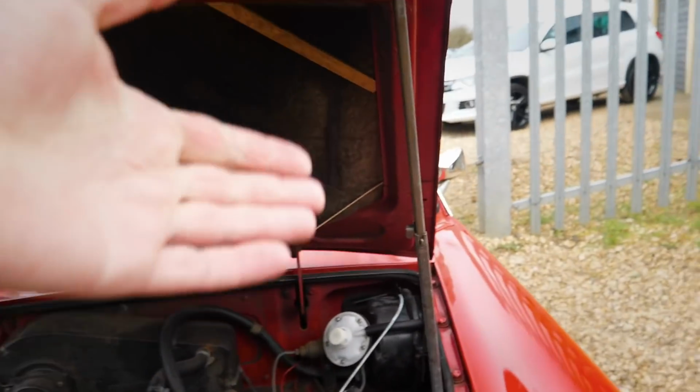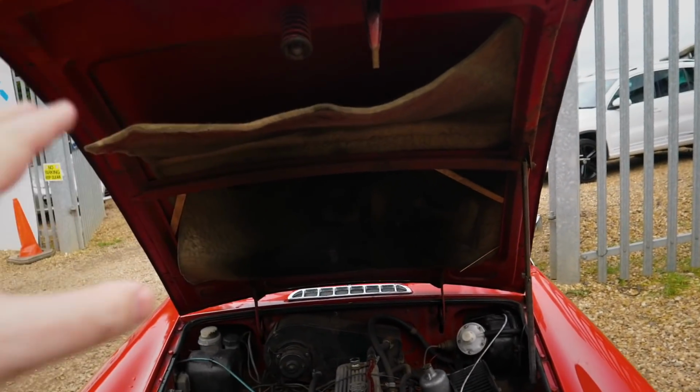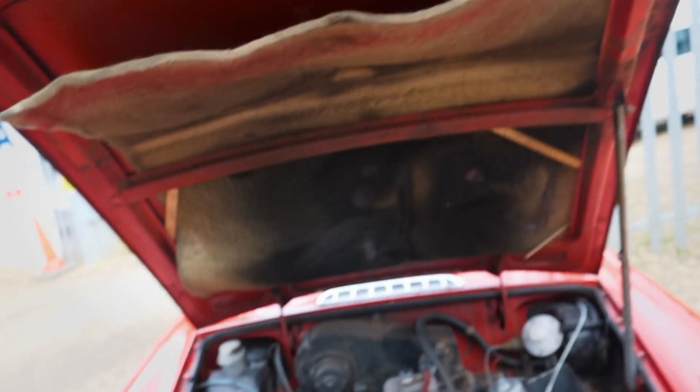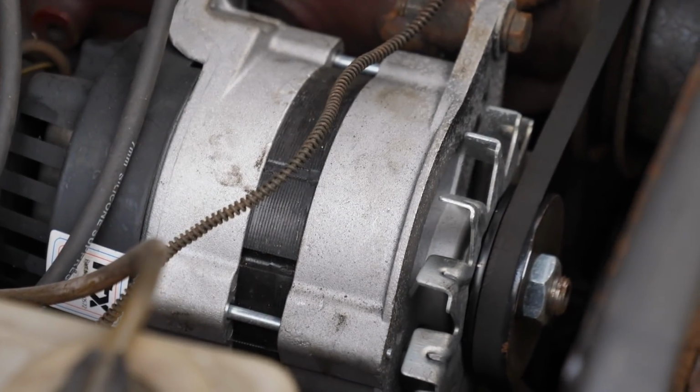Yeah, even this stuff fascinates me, man. That's not something I would put much trust in, but it's doing the job. It's holding the bonnet up. We've even got a bit of insulation, soundproofing. Don't know what it is. It's there though. New starter motor, 1.8 litre, 4-cylinder engine.